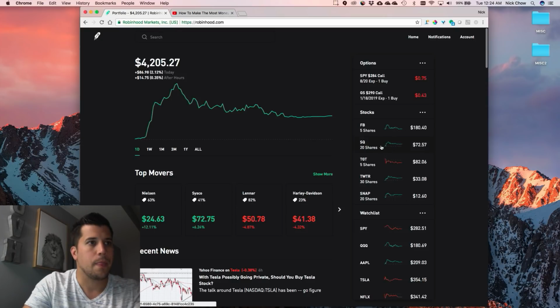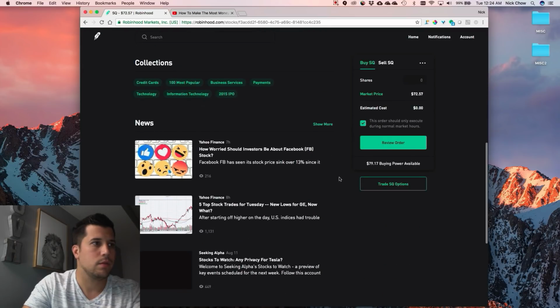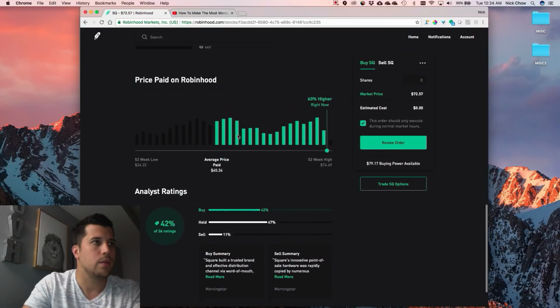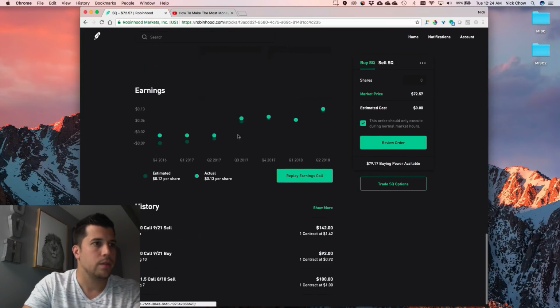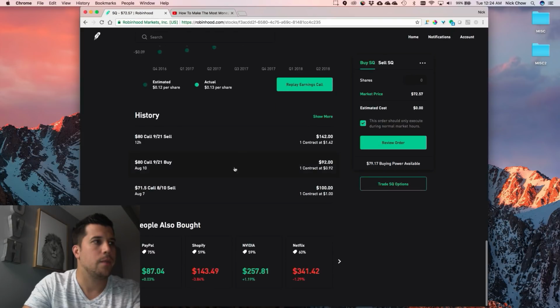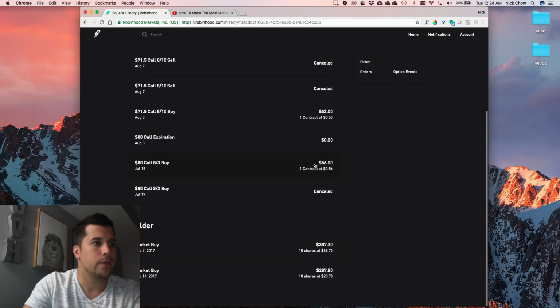Square. Let me show you this real quick here. Square, it's loading kind of slow. Yeah, Square. Sorry, I hate that it shows all these canceled orders in here for things that didn't fill.